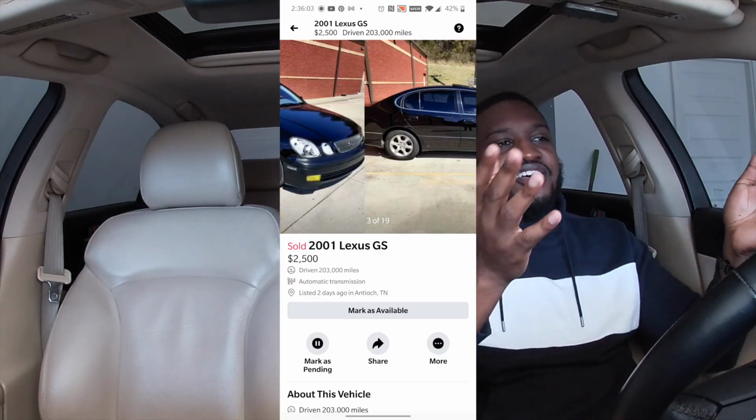First things first, we're gonna drop the post in here. I'm gonna let y'all look at it. I'm not gonna read it to y'all. I'm gonna just show y'all what I posted and just go through some pictures or something like that. So this is the car.